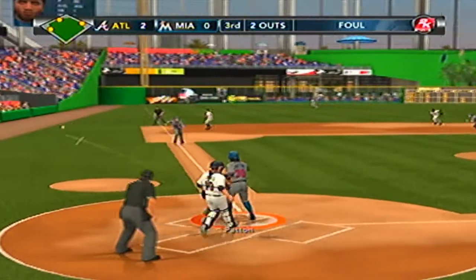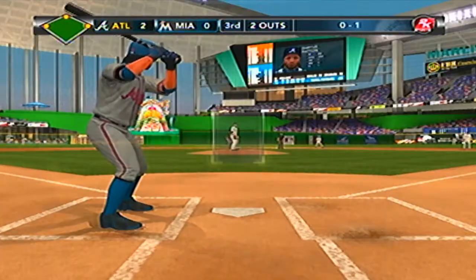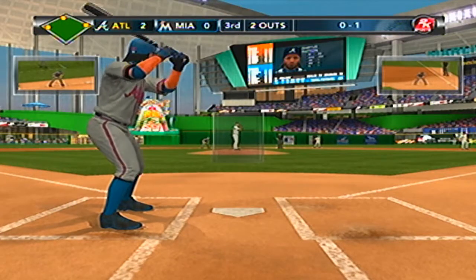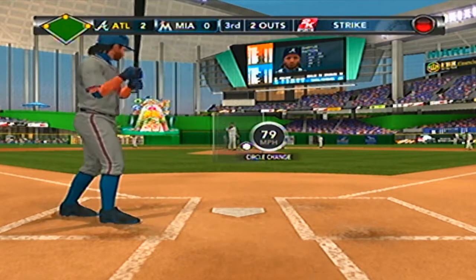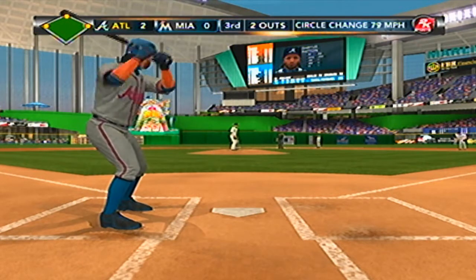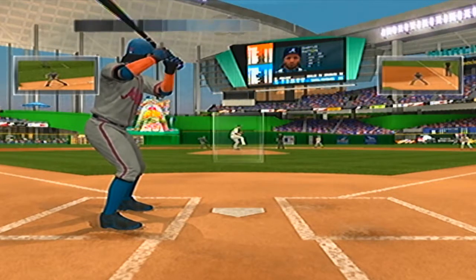Give me that. Oh. Line towards third and foul. Little bit too early. He deals. Oh, give me that. Good arm action. Circle change, swung out and missed. How did I miss that? The crowd is going wild. Third inning and certainly not what he was looking to do.